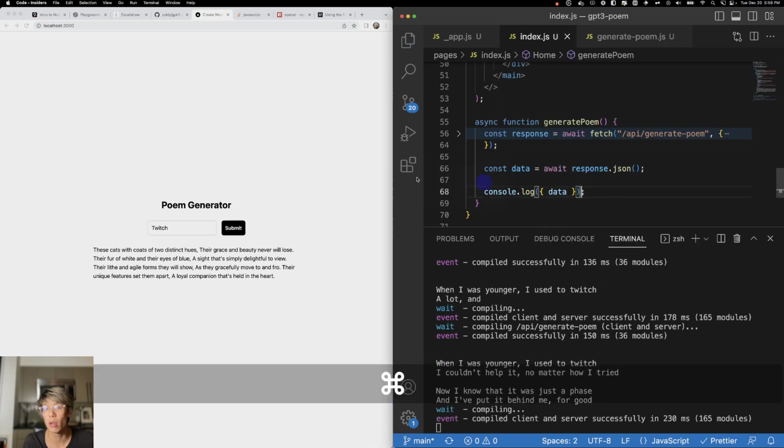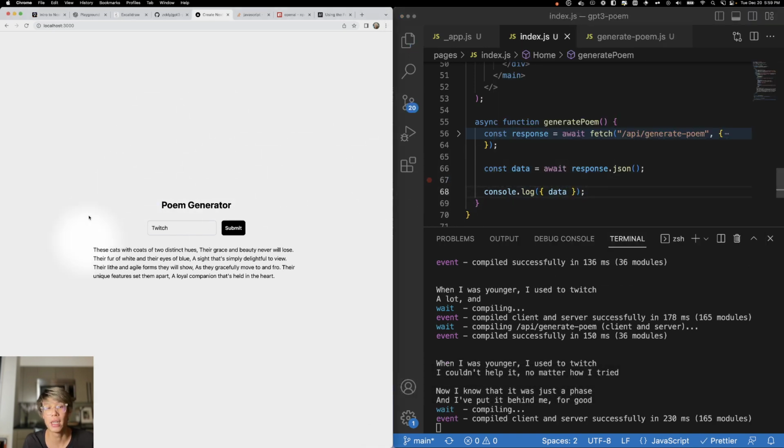So this will now log our output on the front end. It's not going to log it here on our back end, right? Remember, guys, this is our front end. So all the console logs on the front end are going to show up in the browser console, not the server console. All right, let's try this again.